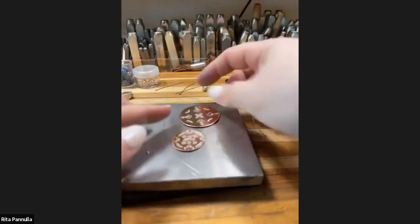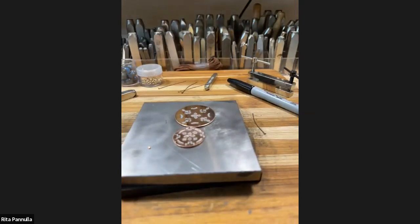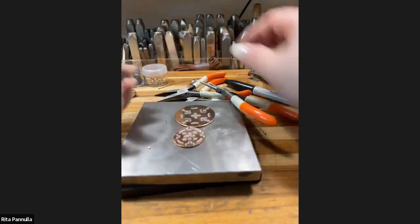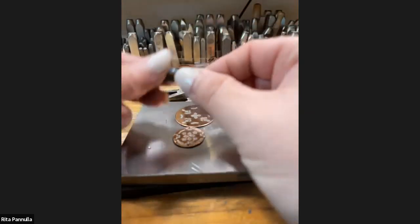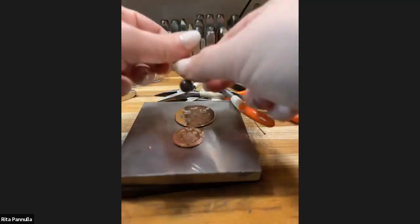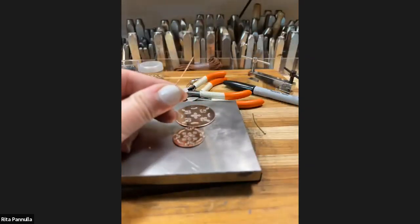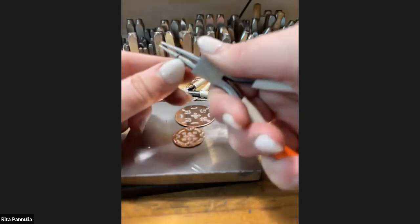So here are our stamped discs, all right? And you're gonna take two chain nose pliers and a round nose plier. And I am going to pull out a bead that I picked up at Michael's and slide that right on a copper head pin from Michael's. I'm gonna come in towards the bottom, make a loop.